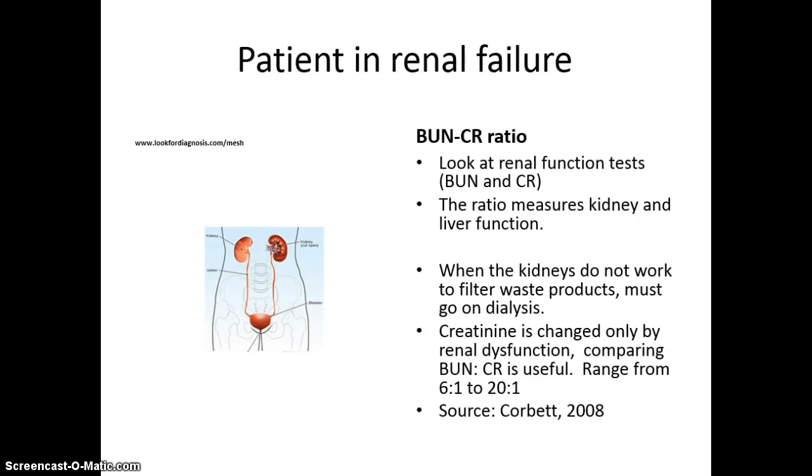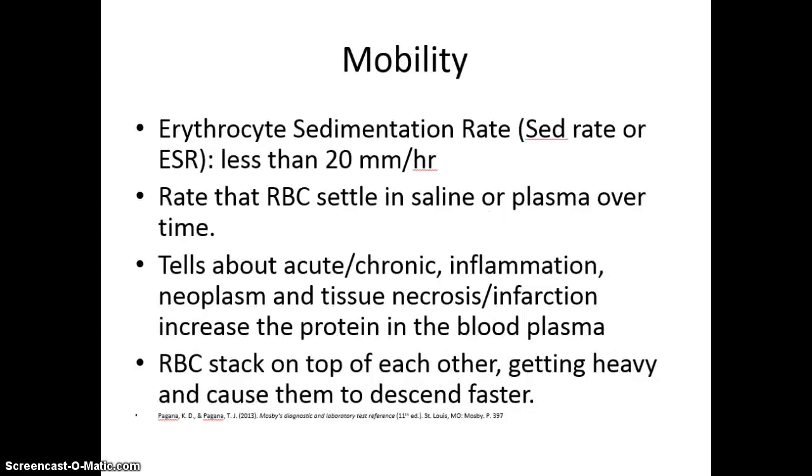Patient in renal failure, then we look at the BUN to creatinine ratio, and it should be about a 10 to 1 healthy ratio. For BUN to creatinine, but that can change depending on what else is going on in the body. When we look at the SED rate, we know the SED rate has to do with inflammation.